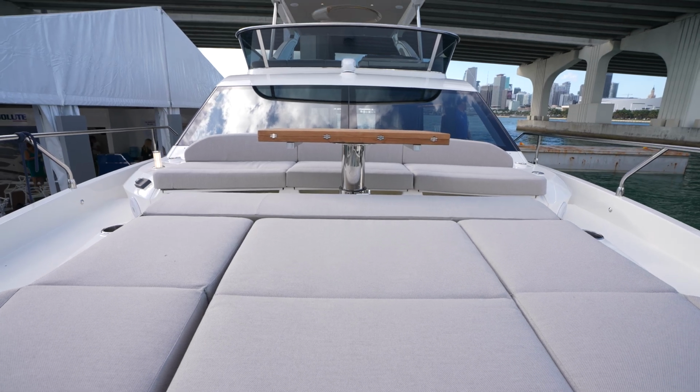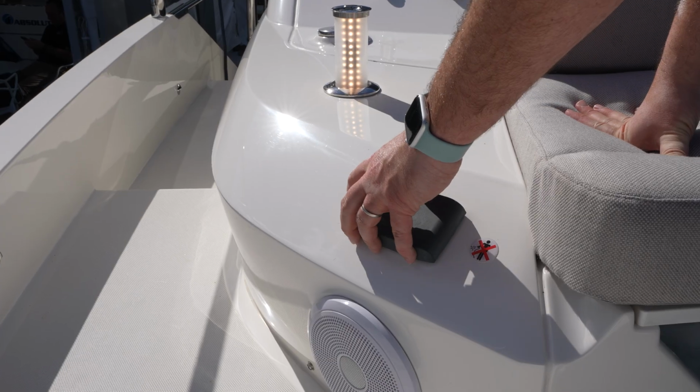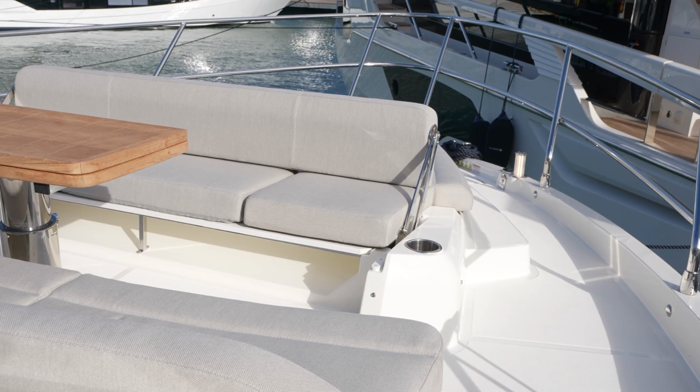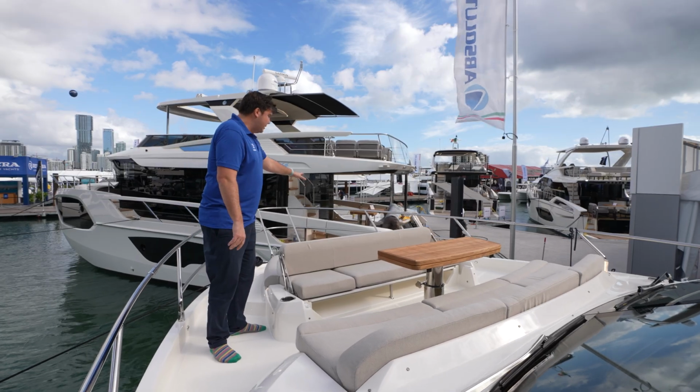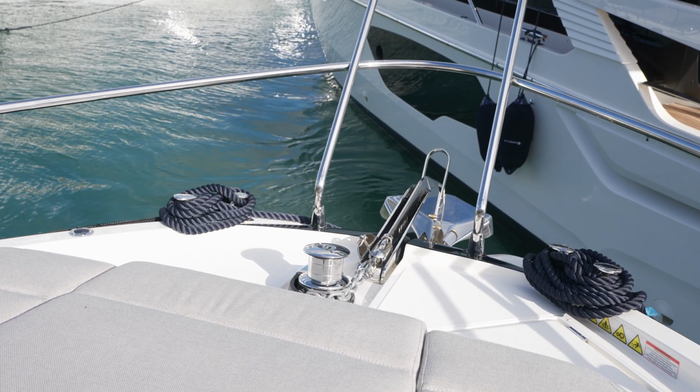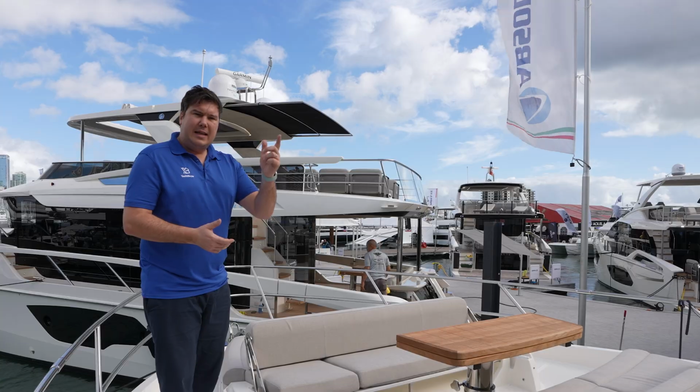And again, there's some nice detailing. You've got pop-up lights, you've got speakers up here, a repeater again for the Fusion stereo system, you've got your built-in cup holders, and really nice easy access up to the anchor winch, the anchor locker, and the cleats up here. It's a nicely designed space. Let's head up to the Flybridge.